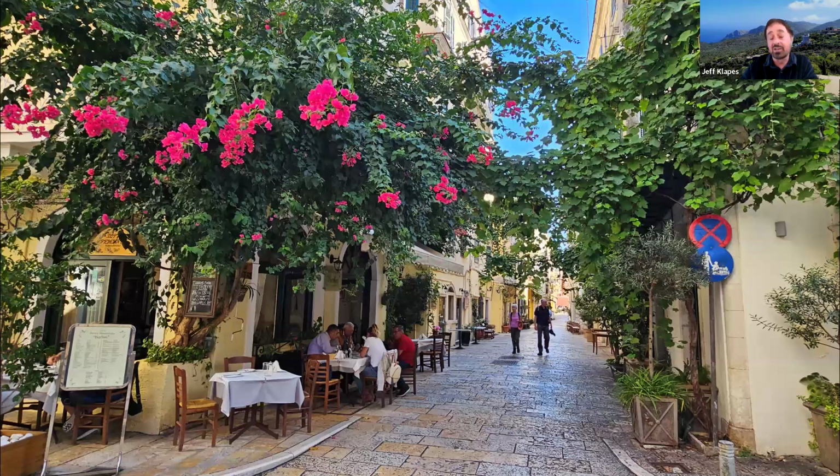Much of the old town is pedestrianized, which makes it a beautiful place to stroll around. This is one of the main streets lined with restaurants and shops. It's typical Mediterranean cafe culture, and also in the evening, you can eat on the street. We were there in October when the weather was still perfectly pleasant. It's comfortable but not cold at night.